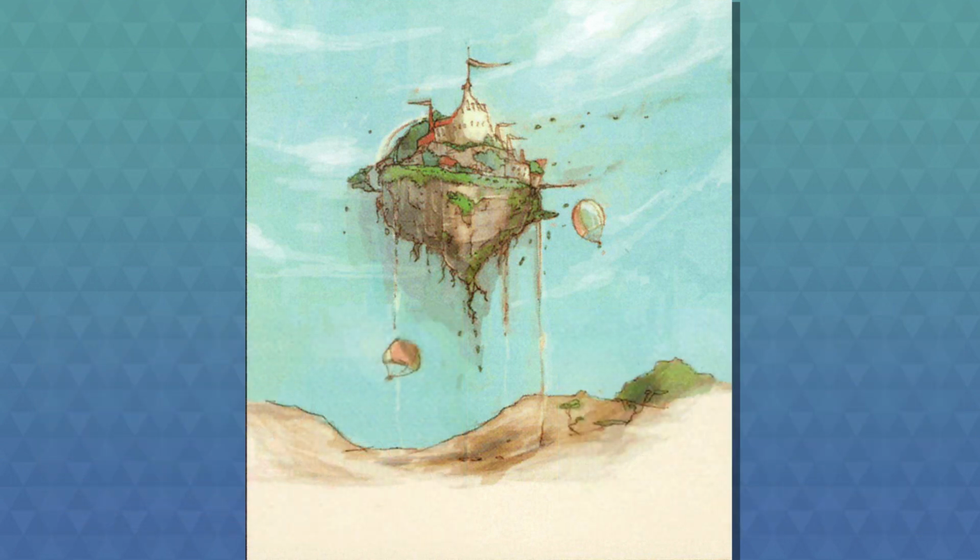So maybe from the start, Breath of the Wild was always planned to have a sky world that just simply never came to be until now. It could also explain why Nintendo always described this game as an open air game more than an open world game.